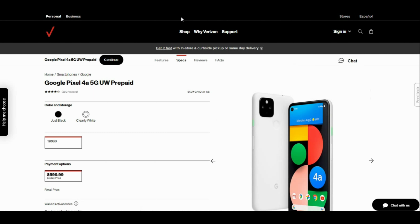The Google Pixel 4a 5G is now available at Verizon Prepaid for $599.99, no contract. So if you guys are looking to get a stock Android experience with 5G and the Pixel 4a, this is the one for you for $600. I think it's a good deal. I think it's definitely worth it. The front looks very nice, and you guys will get 3 years of security updates and 3 years of OS updates as well. So that is a win. It comes with Android 11. So yeah, the Pixel 4a 5G is a win, and it's definitely worth $599.99, no contract.